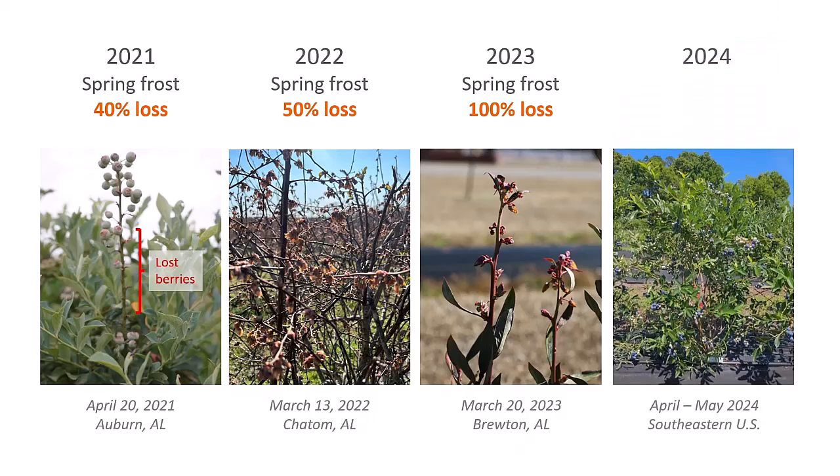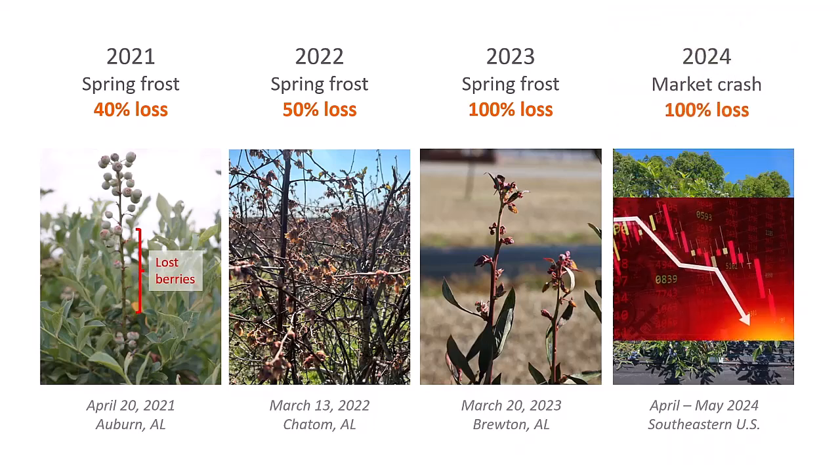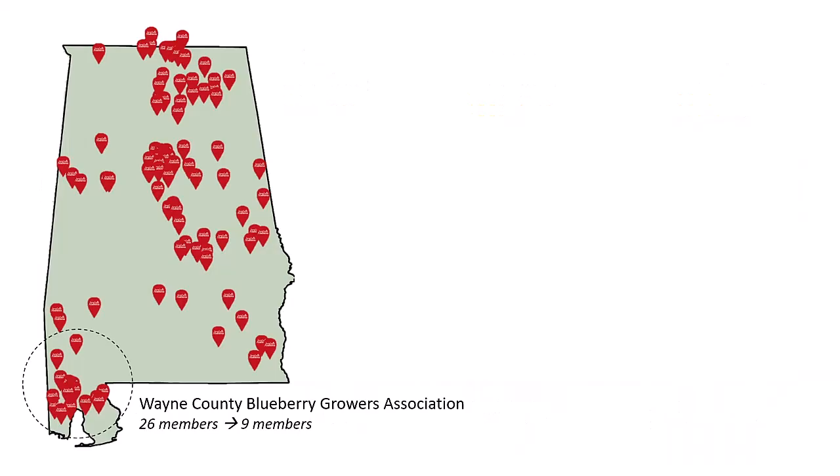2024, finally, we had a good year with no late frost, and as growers were embracing the record high yield, the market crashed because of the abundant supplies of blueberries from all over the Southeast region, and a lot of growers left their berries unharvested. And as a result, many growers suffered greatly financially. Some of them even decided to leave the industry.